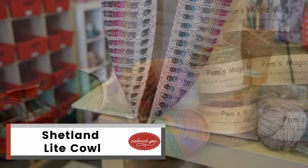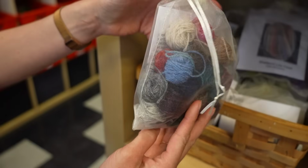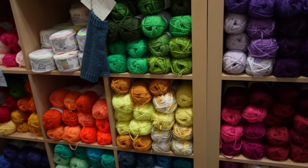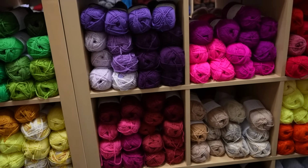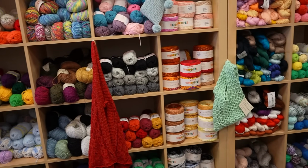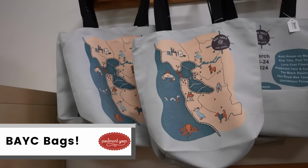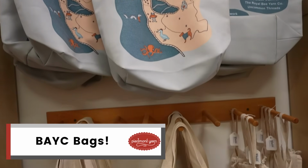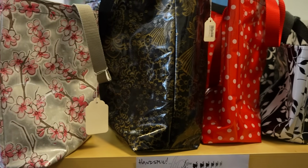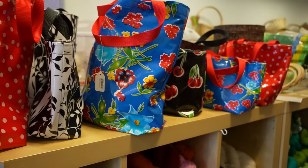Owner Celia is also a designer, and you will see their Shetland Light cowl on display. They've also put together kits for this one, and it's a really fun rainbow of colors. Celia's sister makes these fun bags. I think they would be really great no matter where you are because they have that really thick waterproofing material.